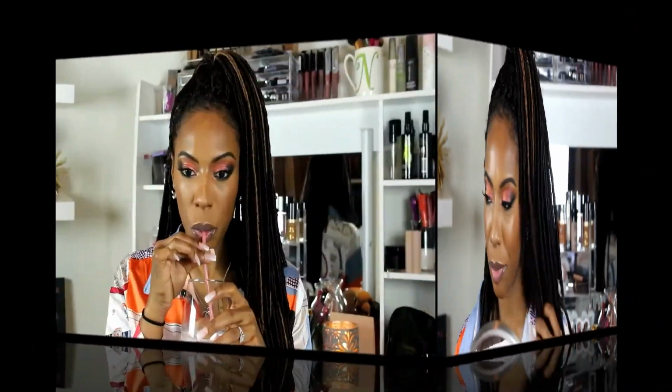Now that's more like it. Just something simple and nude, not too much glitter. I feel like with the collection we have a lot of glitter already. We don't need all that. What's the saying? If it ain't broke, don't fix it.